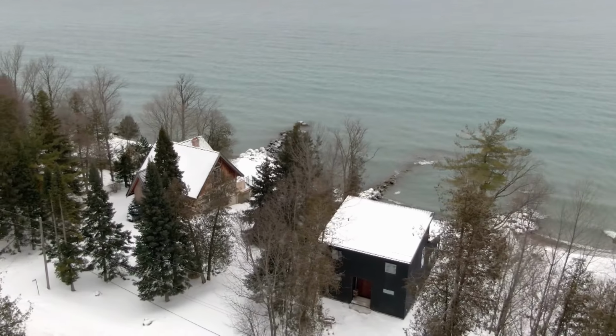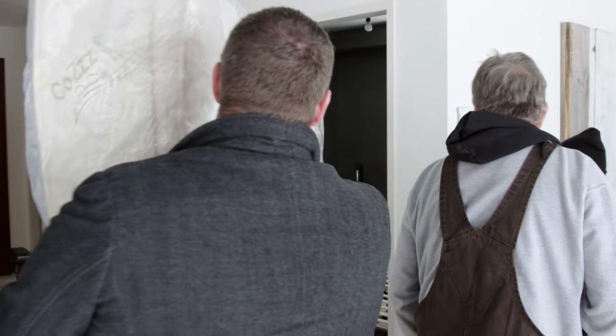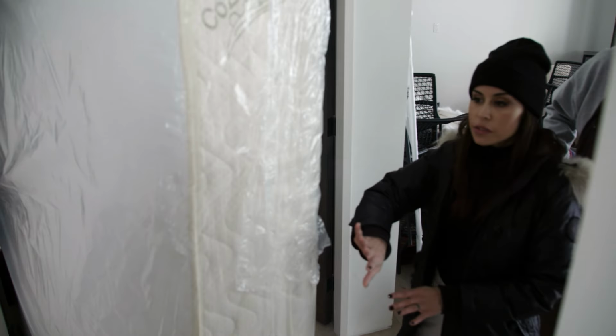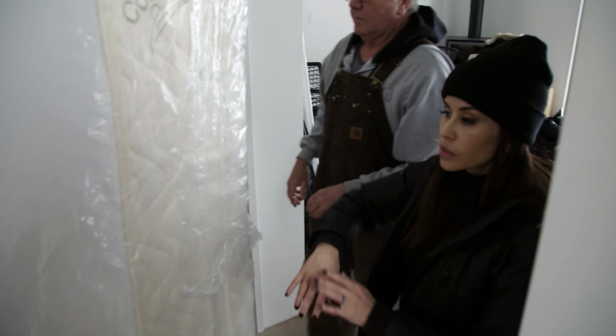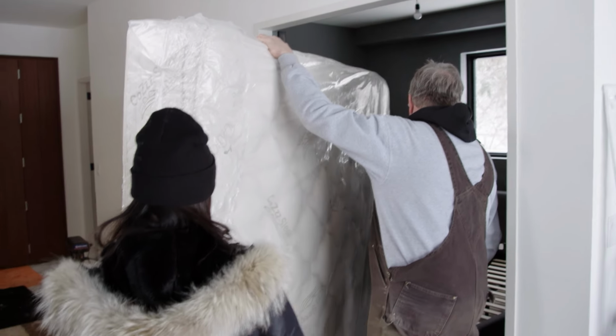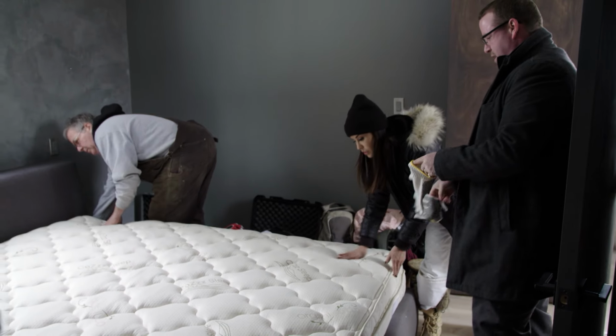The bathrooms seem to be on track, so now I can turn my attention to some of the fun stuff. Ooh, this looks nice. Their bed is here. This is all organic. It is like no VOCs. It's a really healthy mattress. I'm so excited. Oh, it looks so comfy.